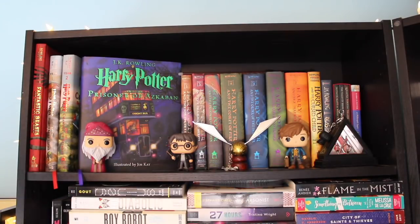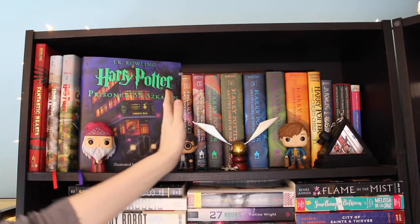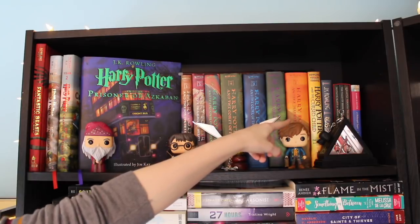I'm not going to take the time to take every single one of the Harry Potter books out because I'm sure you guys probably know what the covers look like. But just going through them, I do have the illustrated edition of Fantastic Beasts and Where to Find Them. I have the Sorcerer's Stone, the Chamber of Secrets, and the Prisoner of Azkaban all in their illustrated forms. Then I have the complete hardcover set of the American editions of the original series. And then I have Harry Potter and the Cursed Child down at the end.